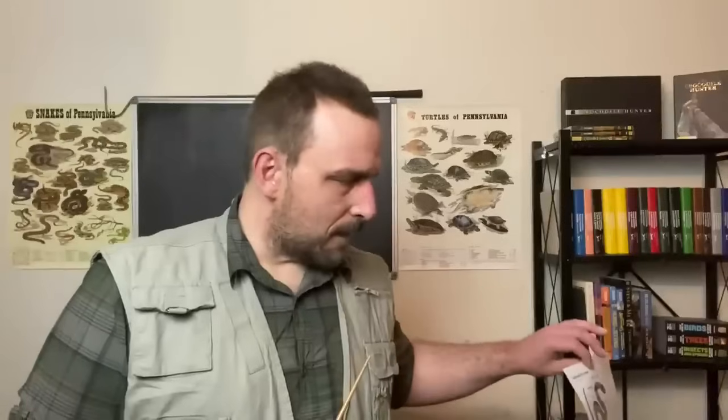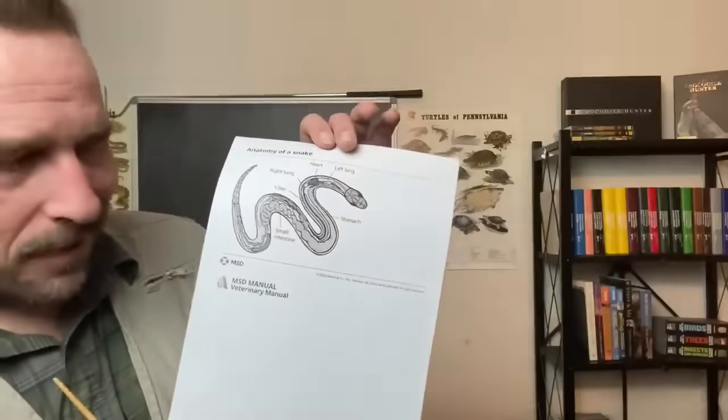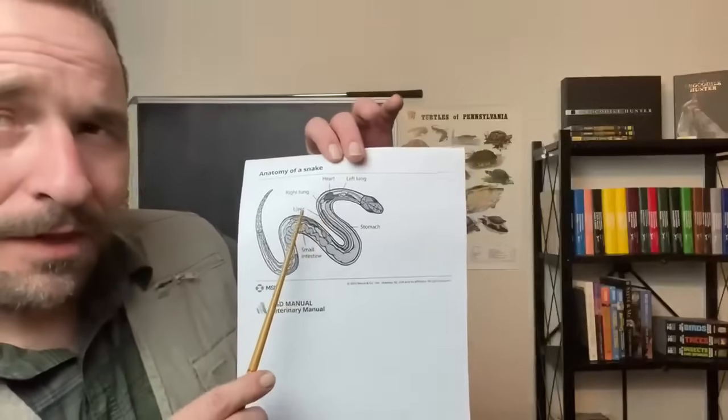We've seen their skeletal structure. Now let's see where all the organs, the heart, the lungs, stomach, let's see where all that fits into place. I have a chart here that shows us this. You can see how close everything is just stuffed in there.